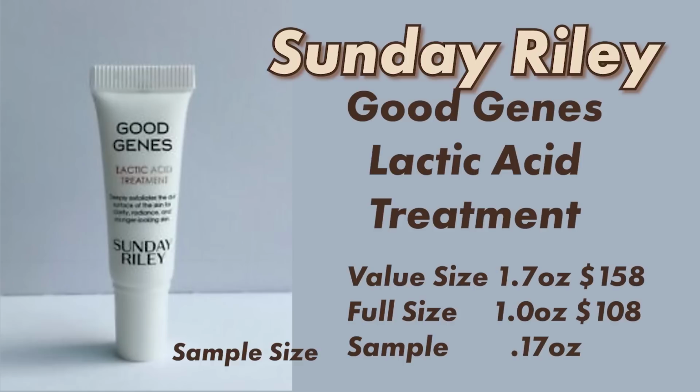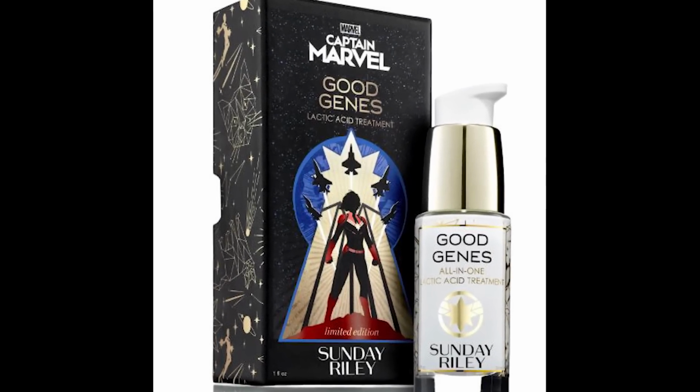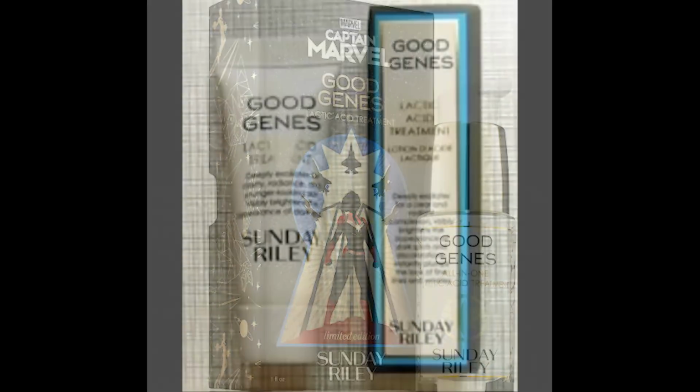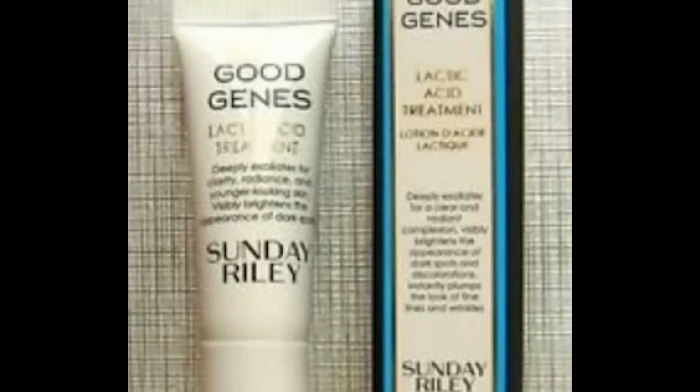Spoiler number 5 is the Sunday Riley Good Genes. This is an all-in-one lactic acid, which is an AHA treatment. It's for all skin types. It's a serum that clarifies, smooths, and retexturizes the appearance of skin. This serum is for fine lines and wrinkles, pores, and dark spots.